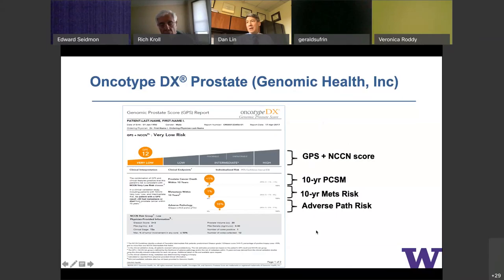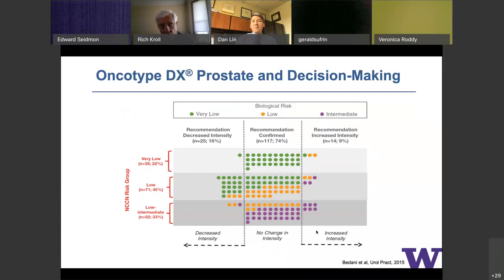So then they've done some decision-making studies too. This is just one of them, the first one that they showed. And again, it did show that if you have a man and you ask what he's going to do before the test, you give him the test results and then ask again, there are some men that change. There are many that get confirmed that indeed, whatever they chose, they're going to do. But then there are those that changed on either side, either did more or did less based on their risk category. I will come back to this at the end of the talk.